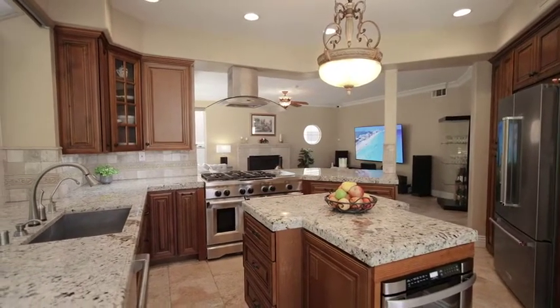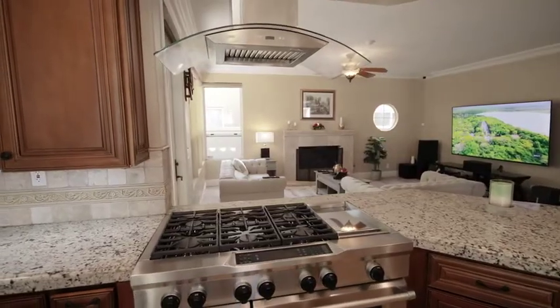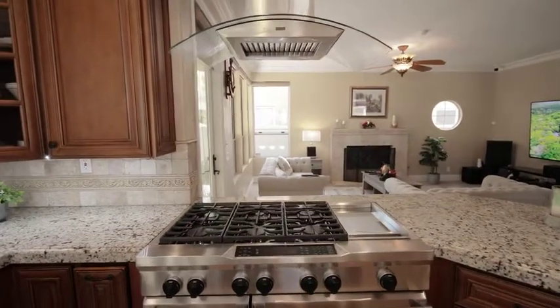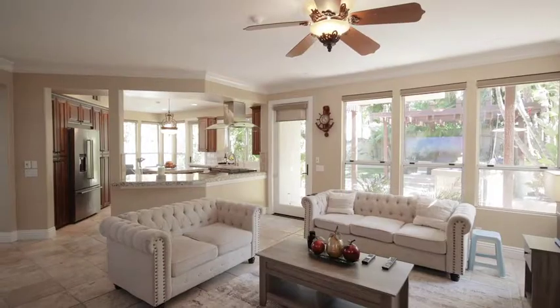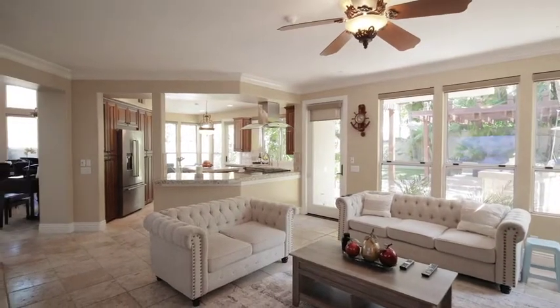I can just imagine having omelets in the morning, watching a football game, maybe having a couple of mimosas here with your friends. This kitchen and family room adjoining our wonderful space. You're gonna love this area.